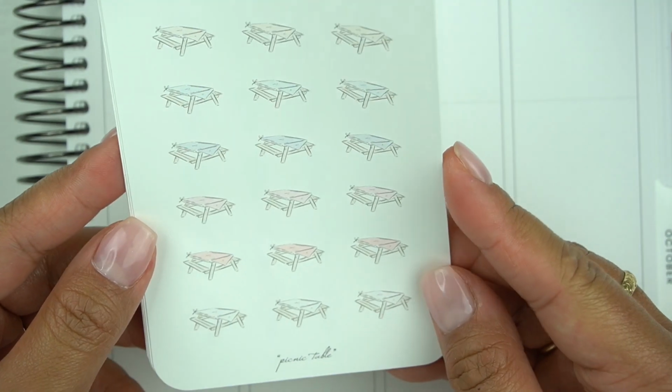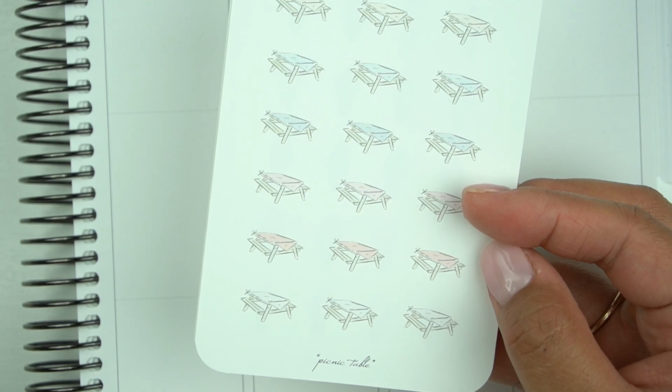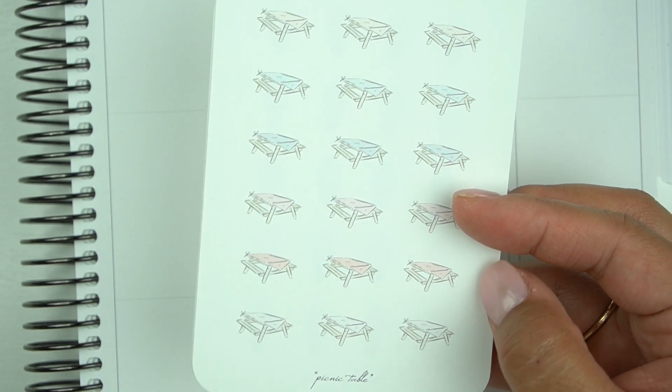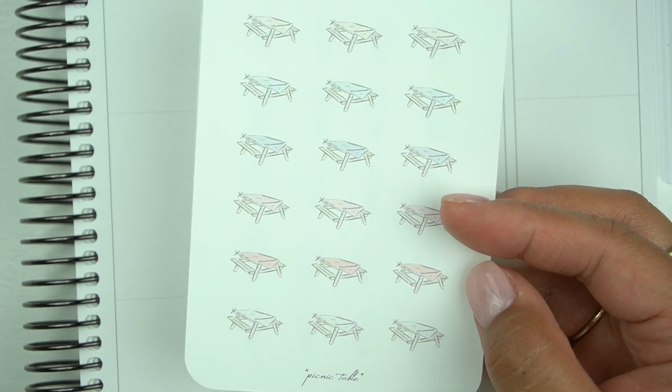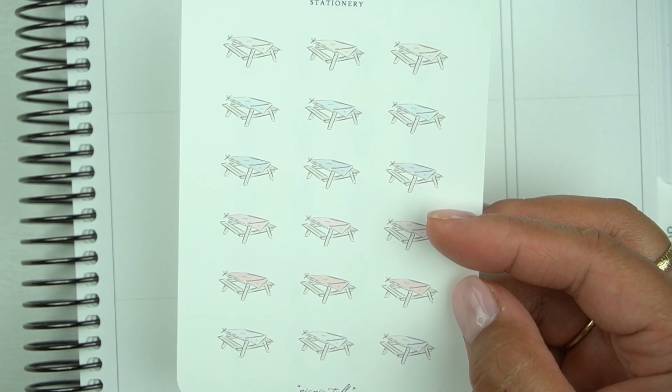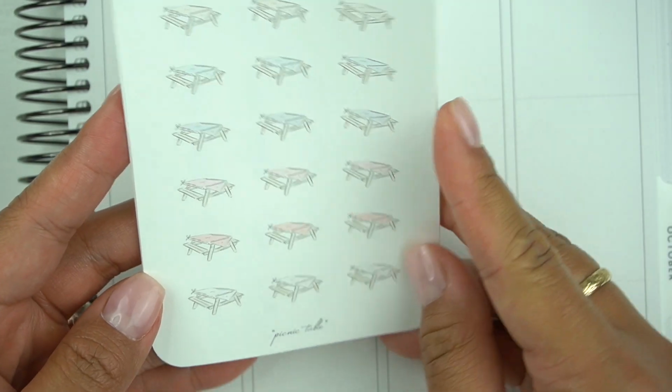And then I love this picnic table. This is adorable. I was just thinking of something to use for picnics obviously, but then whenever there's a cookout or a company-wide cookout, like Greg's job, they'll sometimes have a company cookout or little gathering, and it's just a really cute way to mark that.